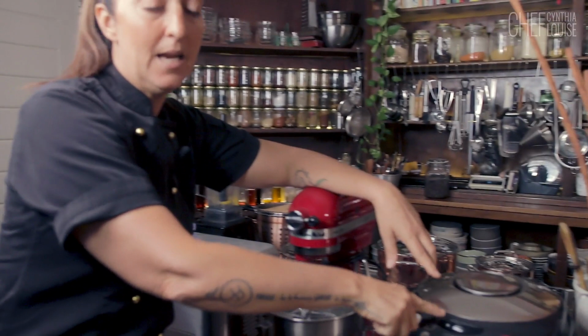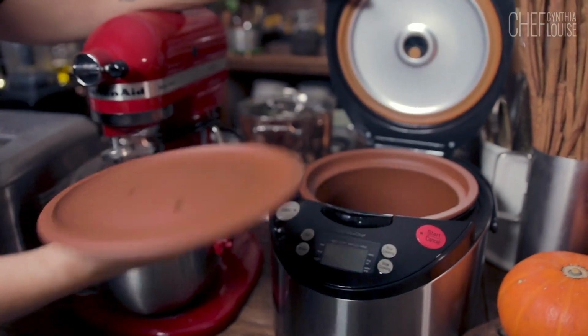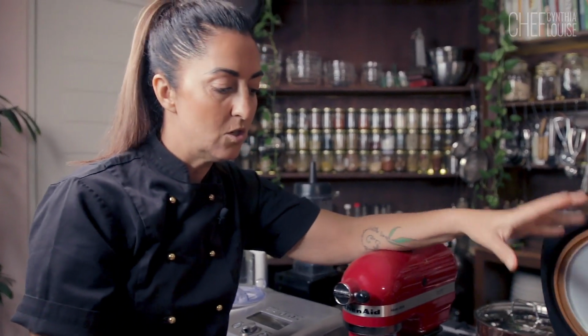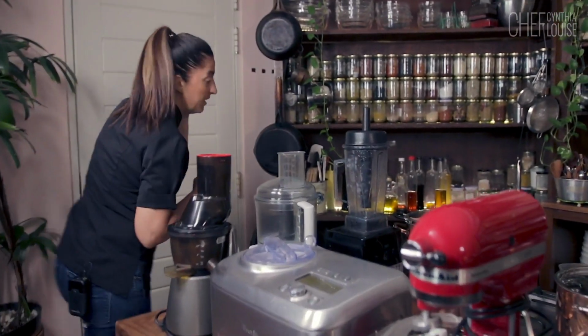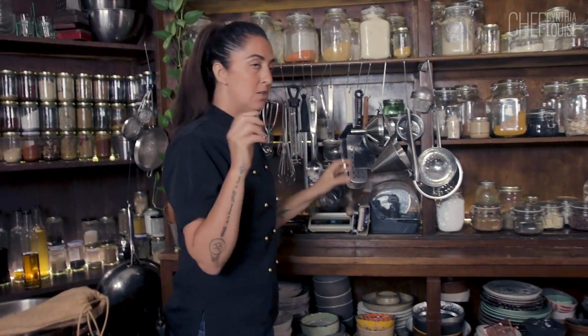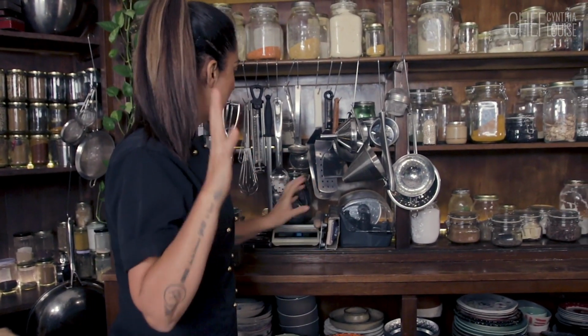I've got a Vitaclay. A Vitaclay is a clay steamer. They're beautiful. You can do stews and soups, rice, cook rice in it. It just doesn't have the Teflon. I think they're great. I love it. I've got a set of scales, a digital set of scales. I think that's really important to have in the kitchen. And that just sits there until I'm ready to use it.